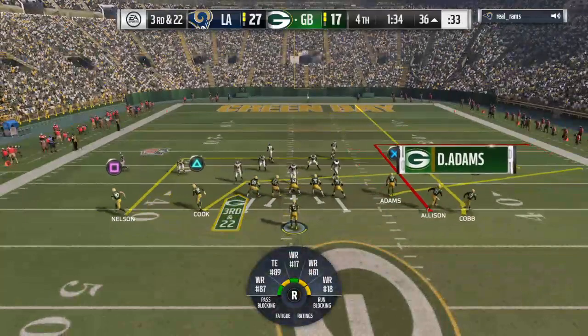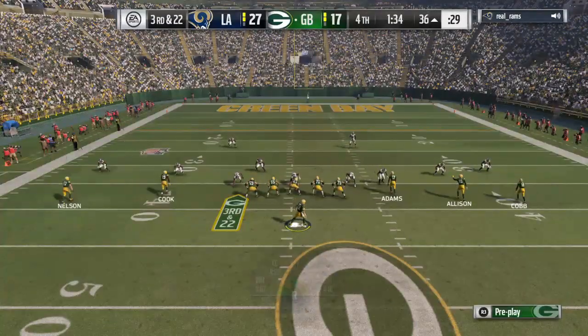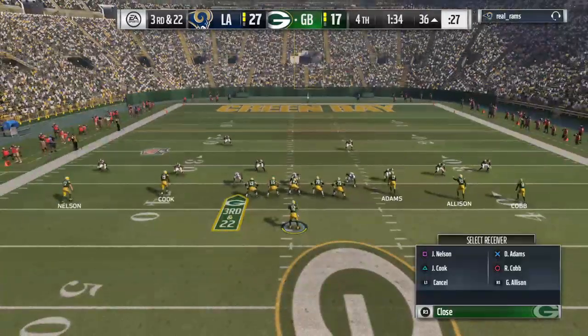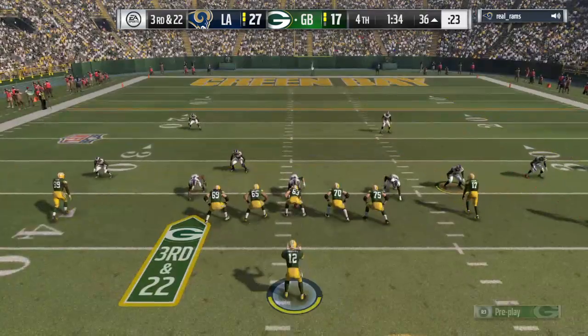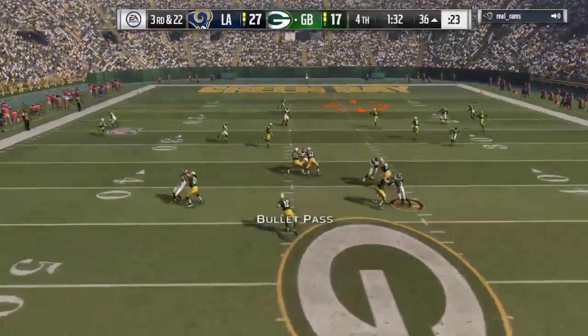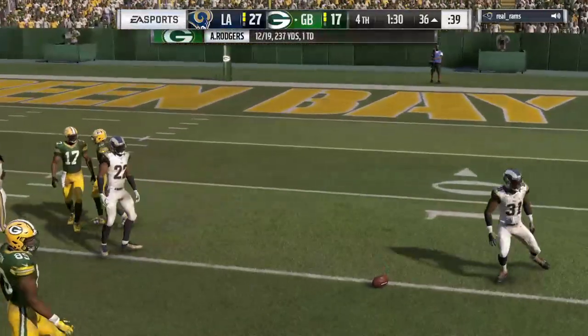Let's see what the offense draws up here on third. Tremendous field position there and a perfect time to do exactly what they did. Take a shot at the end zone. And they went for the big play, just unable to complete it. To throw is Rodgers. And this is going to be incomplete.